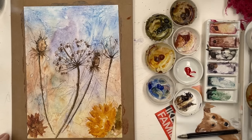So anyway, I think the design is fine. And what I'm going to do now, having decided I don't want to do any more painting, or at least not much, is grab some ink. And I want a dark brown. This is Sennelier walnut brown.